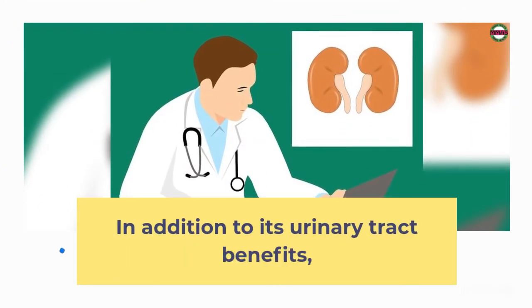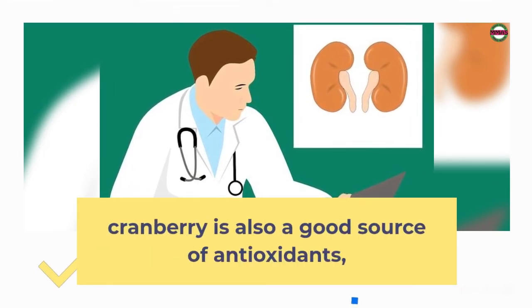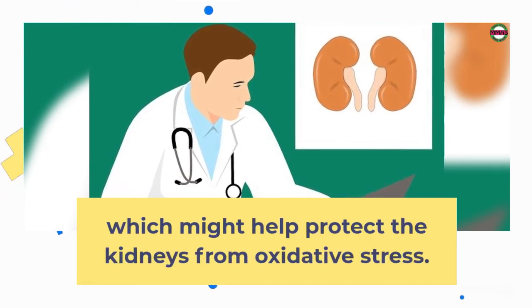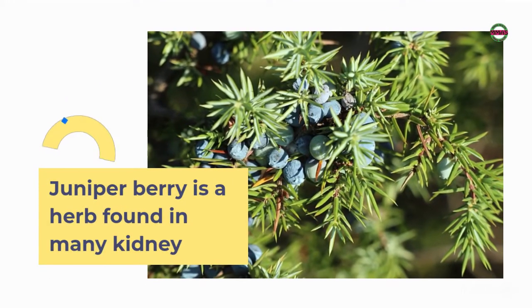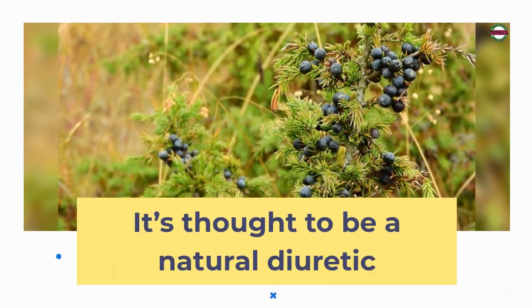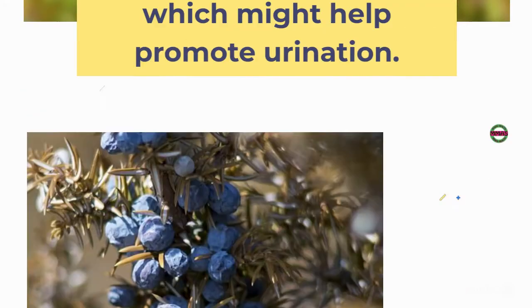In addition to its urinary tract benefits, cranberry is also a good source of antioxidants, which might help protect the kidneys from oxidative stress. Number 3. Juniper Berry. Juniper berry is a herb found in many kidney cleansing supplements. It's thought to be a natural diuretic which might help promote urination.